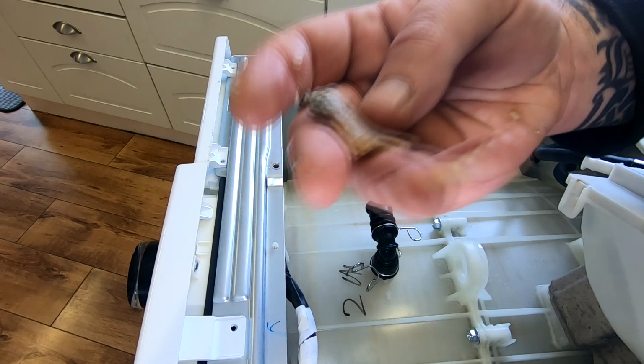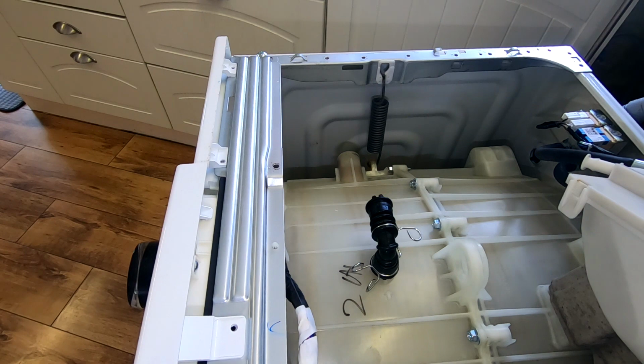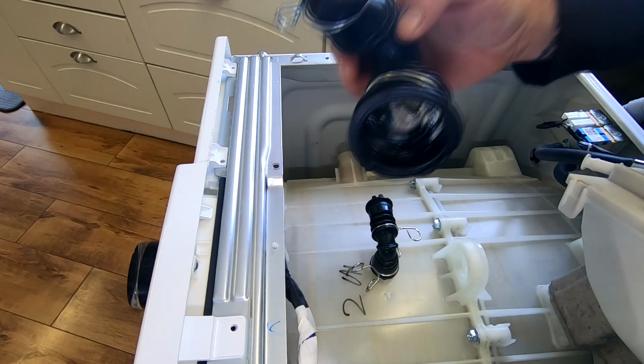So I'm going to be very careful in how I get all this out. And I'm going to give that little hose a nice little clean. I'll do it with a hose pipe outside. I don't want to put any water down through the sink. Give it a good clean. And once this has been cleaned, and also this pipe here, I'm going to put the Hoover in here.